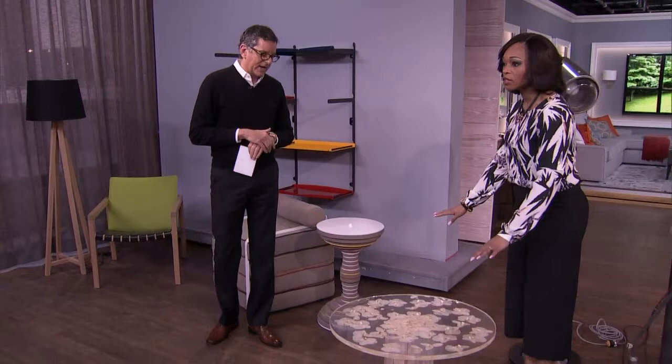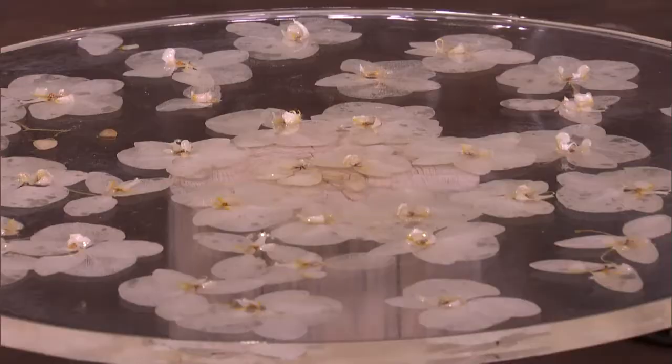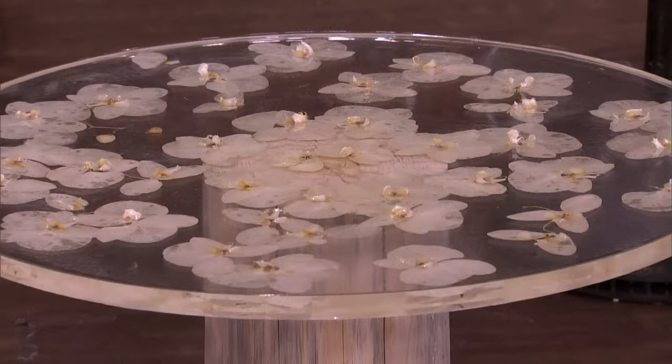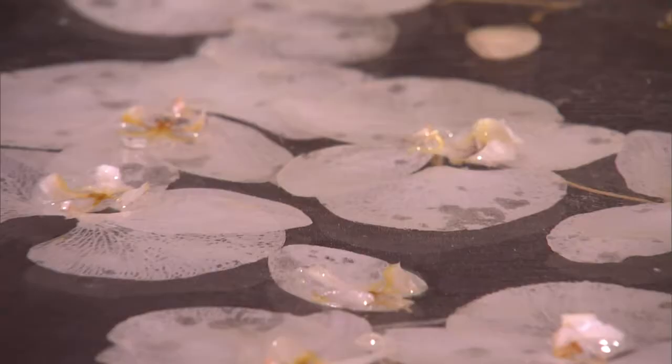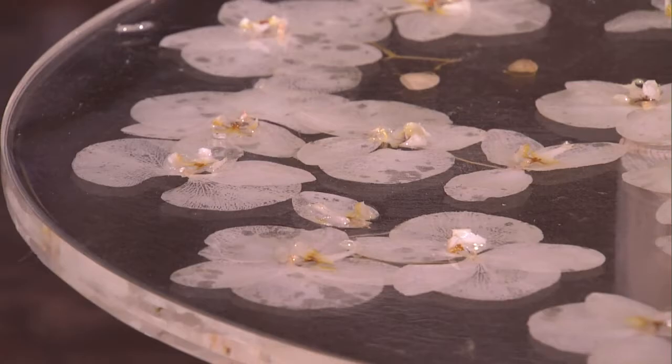Okay, so look at this. This is such a piece. She's unbelievable, and we were talking about how she did this. These are all real orchids. She dries the orchids and then sets them into this resin disc with this cool wood base. So really sophisticated. I mean, these pieces are really art.